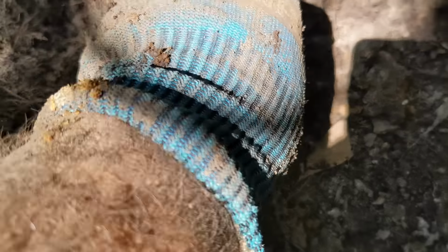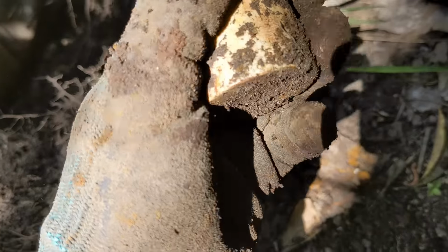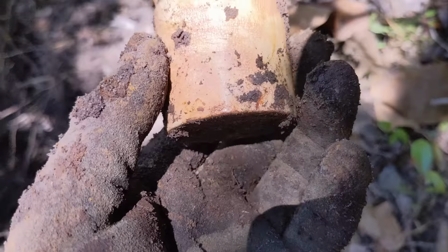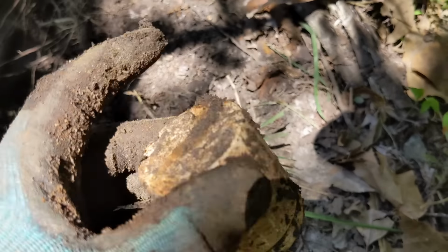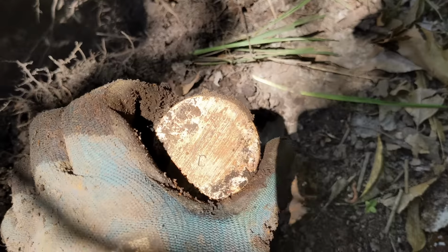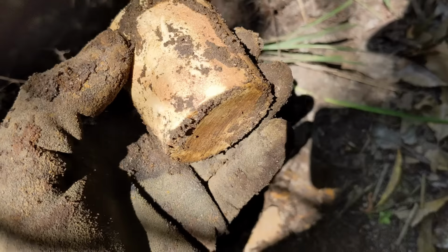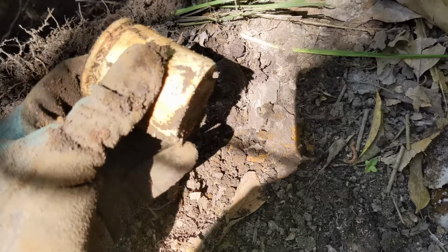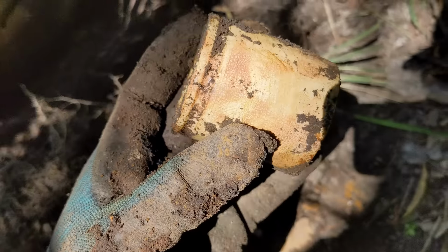Oh my goodness, everybody. Look at this. I very excitedly ran over to Natalie because I just reached up in the hole over there that I was working on. And I probed and I hit something hard and I just reached my finger back there. And it was this cute, oh, it's got a C on the bottom. Aww. It's a little tiny little stoneware jar. Cute. Oh my God, I love it so much.